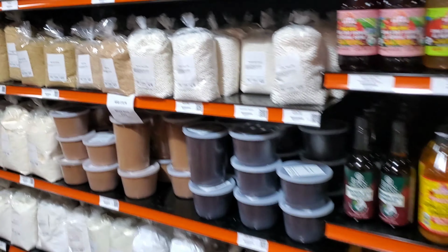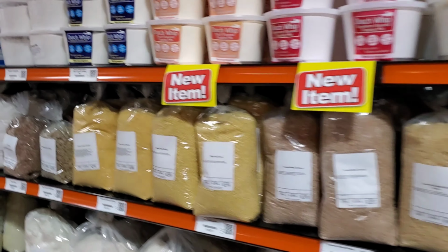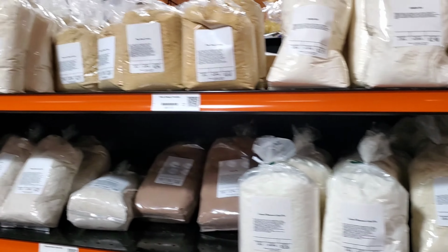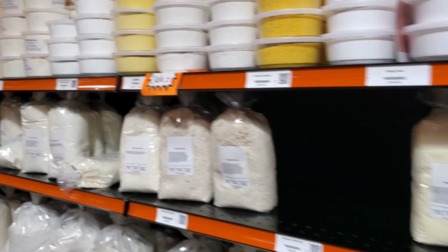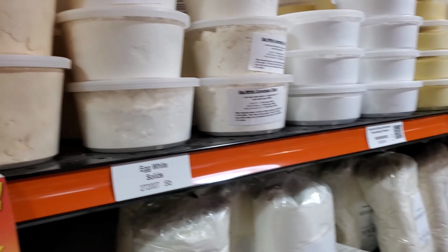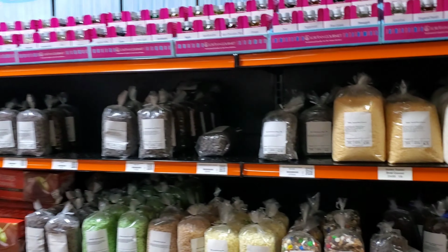Now this aisle is probably going to be my favorite. This is where they've got all the cooking stuff, anything you can think of. And it's all bulk, of course. They have panko breadcrumbs. They have all kinds of cornmeals and things like that. They have cake mixes. Egg whites. Dried egg whites. This is cool. Let's see what they got over here.